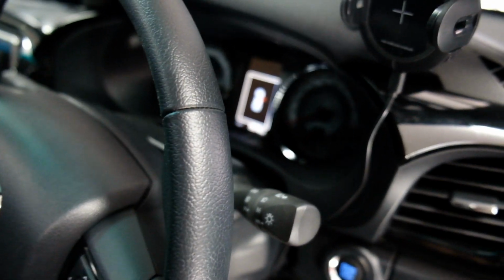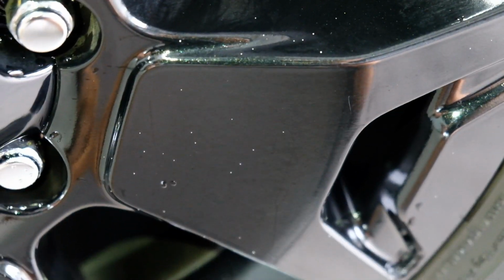Now it does require full paint correction because, as we showed earlier, there's just holograms throughout the whole thing. It's got 5,900 kilometers, so I'd say it's been washed a good 10 times. So, not uncommon to see these. Even on the rims, it's got overspray all over it as well.